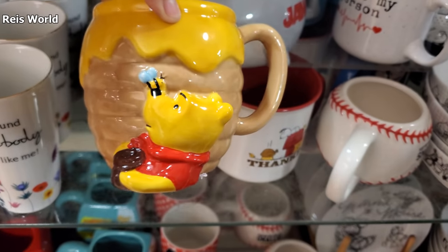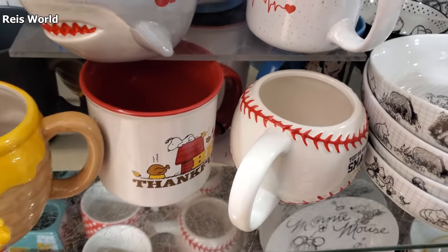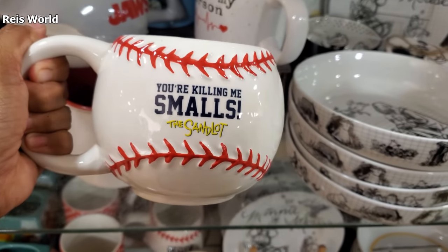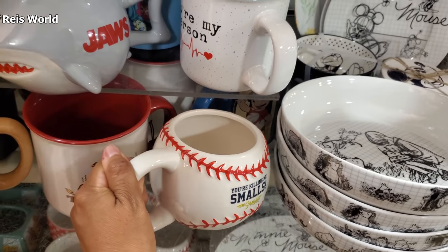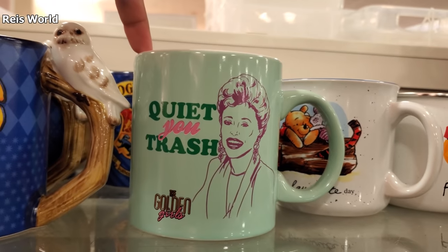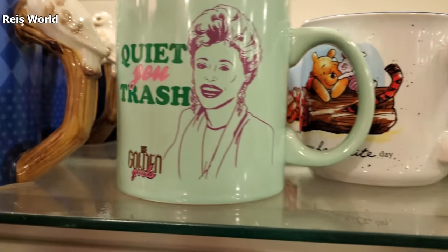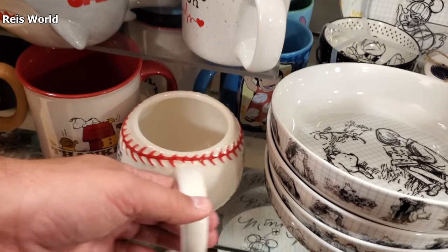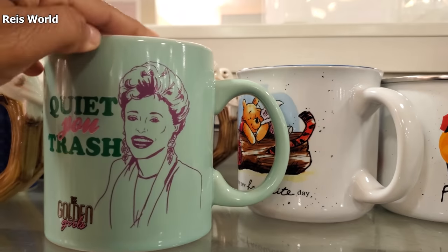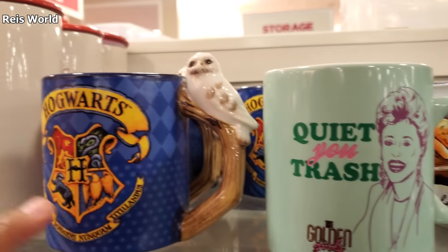Let me find out for you. So these are $8. More Snoopy. And you guys, "You're killing me, Smalls," for $8. Oh my gosh. I think it should be signed by Babe Ruth. Oh yeah. Look at the Blanche one for $5. That's $5. And of course, Harry Potter.